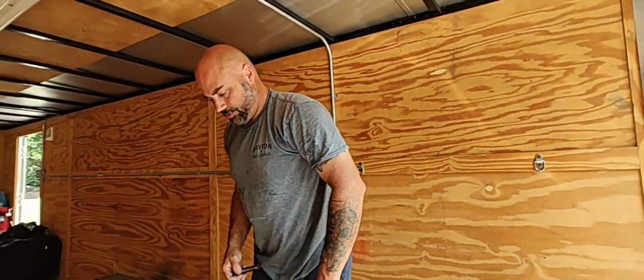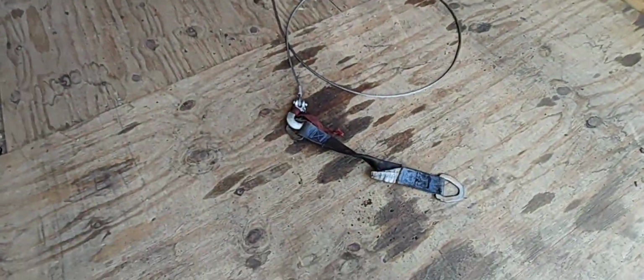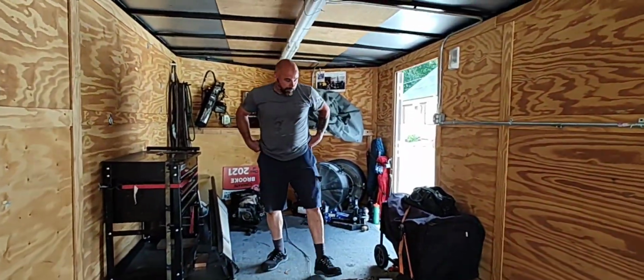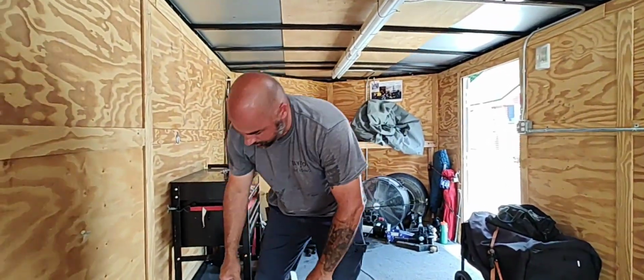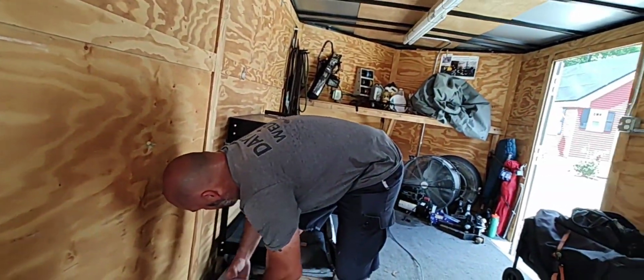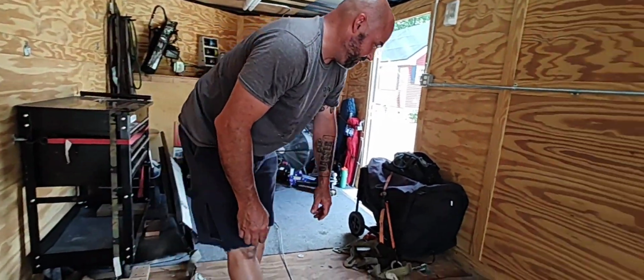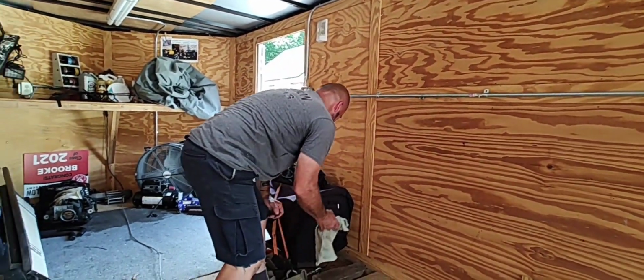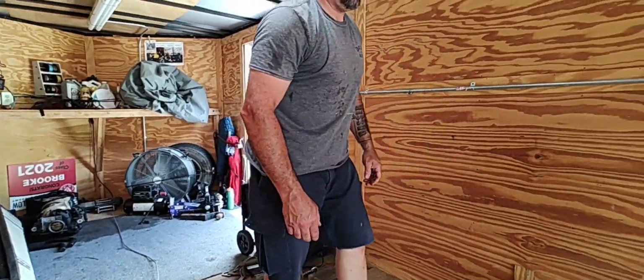We're going to need the winch because we're going to be putting my '39 Chevy back in the trailer for now, because I have not had any time to work on it. Which kind of stinks, but it's part of life. I wish I could finish it, get the body back together, but I can't. It's not a big deal.